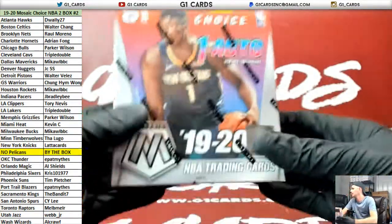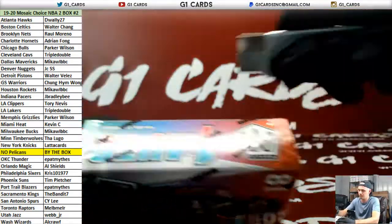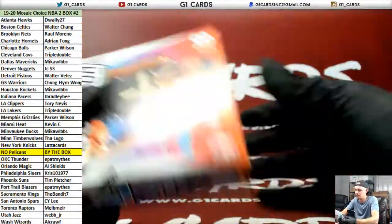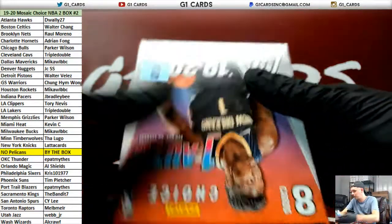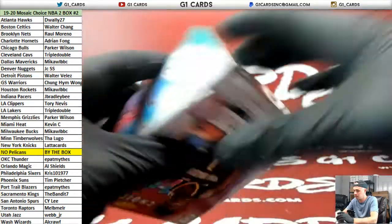All right, box number two with the Pelicans is a lot of cards. Good luck, Jeff. That was an awesome box, dude. I heard Zion Silver and Kobe White. Yeah, and there was Kendrick Nunn, Kevin Porter out of 88.